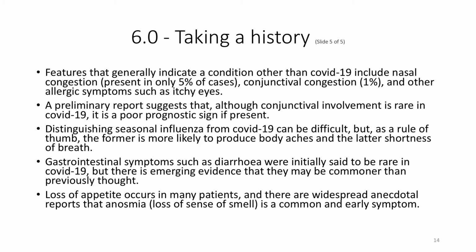Gastrointestinal symptoms such as diarrhea were initially said to be rare in COVID-19, but there is emerging evidence that they may be commoner than previously thought. Loss of appetite occurs in many patients, and there are widespread anecdotal reports that anosmia, a loss of sense of smell, is a common and early symptom.